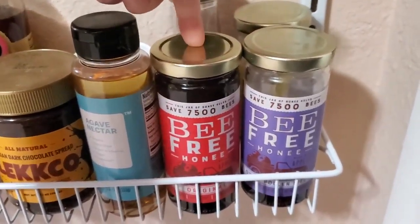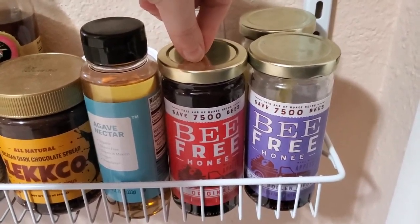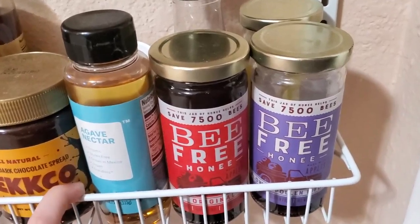But if you are looking for a vegan honey out there, Bumble Bloom is actually a Canadian-based company that does make vegan honey, and I believe we can get it in the States. I think you just have to order it off of their website. That is everything in my vegan kitchen for food. So I hope that helps you in some way. Sorry, our kitchen wasn't more full of vegan goodies.